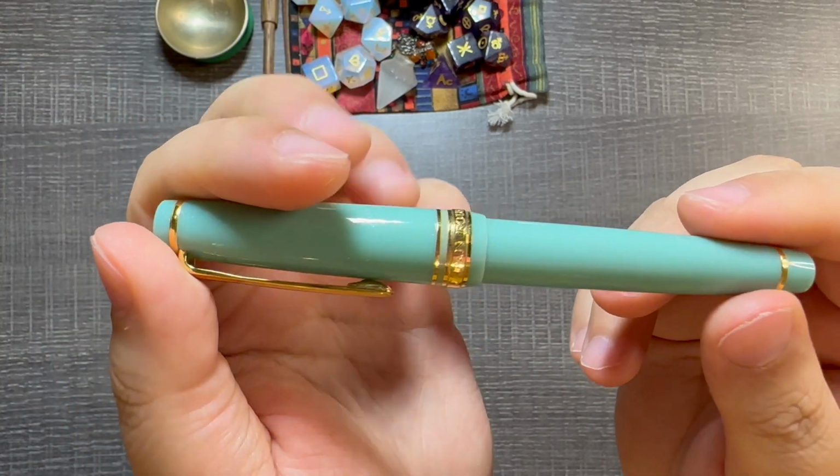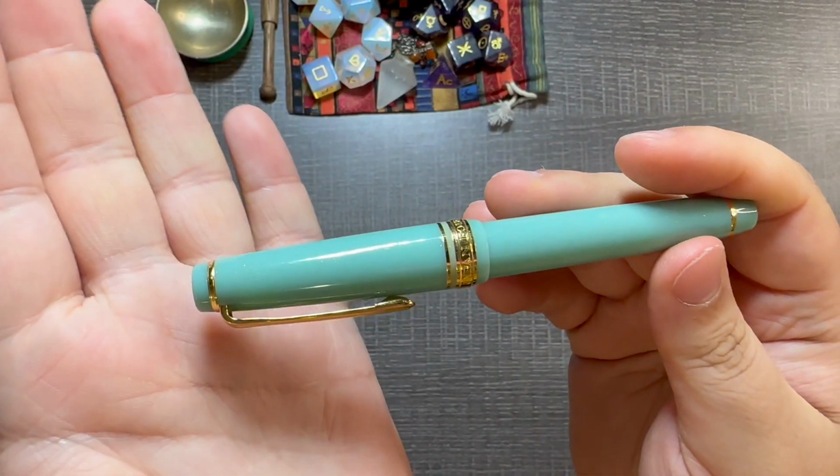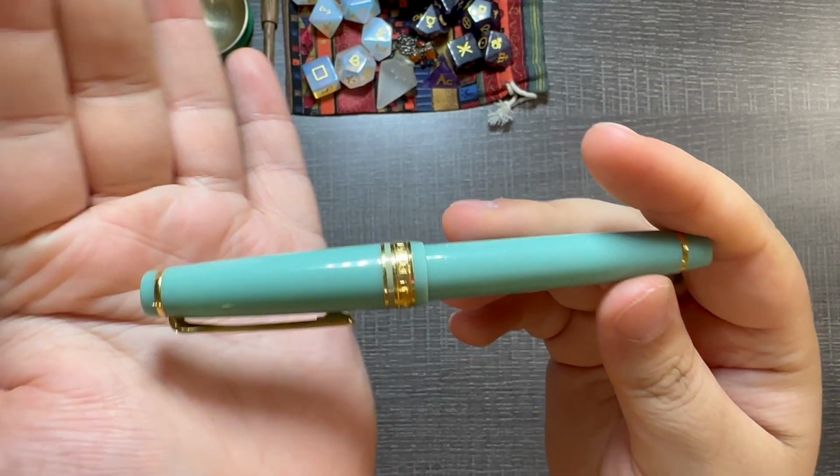And it's so funny because when I got this pen, I was in such a dilemma because I was debating whether I should get this one or if I should get the Grateful Crane from the same line.